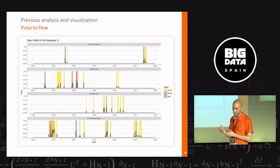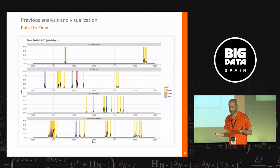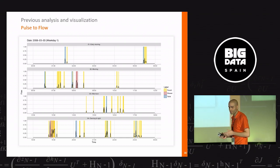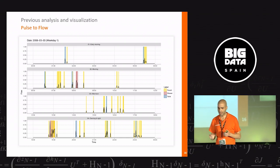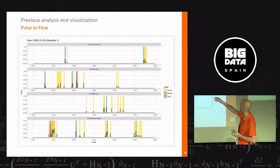And once we have the flow, if we add the information of the events, the labels, we can see a lot of information. We can see what the habits of the tenant are. For instance, this is Monday. We can see that someone at 1:30 more or less used the toilet. Then we can see they showered at 8:15, and so on.